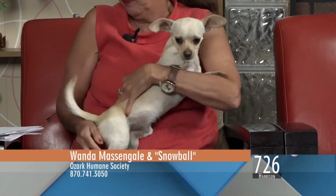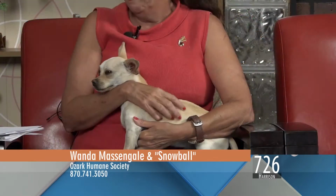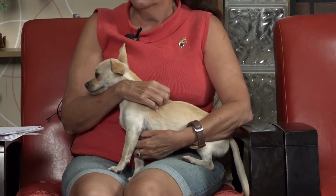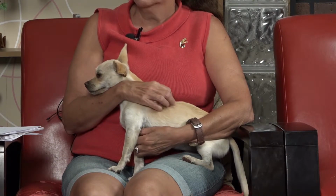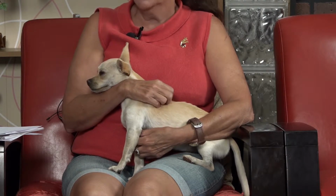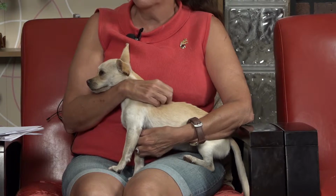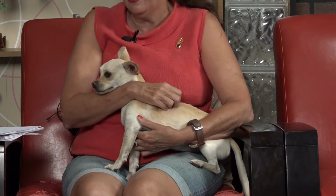So look at this precious little fella. You just need to take him home with you. He rode in my lap in the car. Did he do well? Yes, he didn't move. He just lay there and went to sleep. These are desirable lap dogs. It's what people want if they're alone or they don't want a wild, crazy dog. These are perfect for a companion. This one could go in someone's big purse if it was a lady and go in the store. I've seen that.